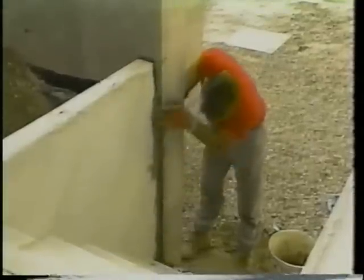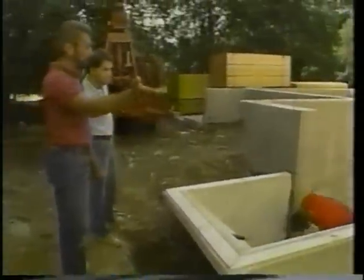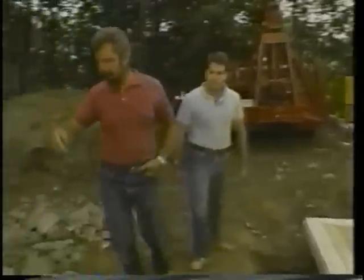Exactly. You know, this is a great system, but of course here we've got ideal conditions. Brand new concrete foundation and the hole's been dug for you. What about our viewers who might have an old rubble foundation, rubble stone or field stone, or maybe even concrete block? Can they use the same system?